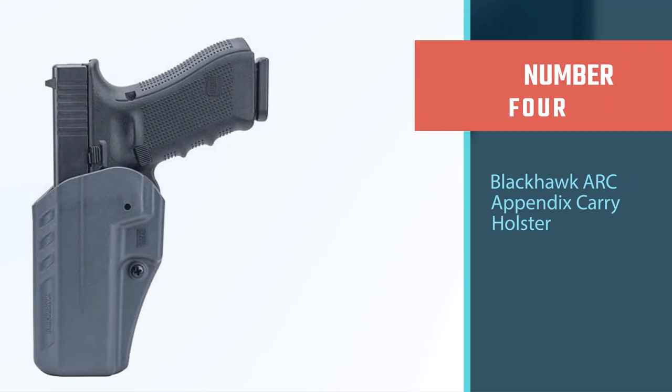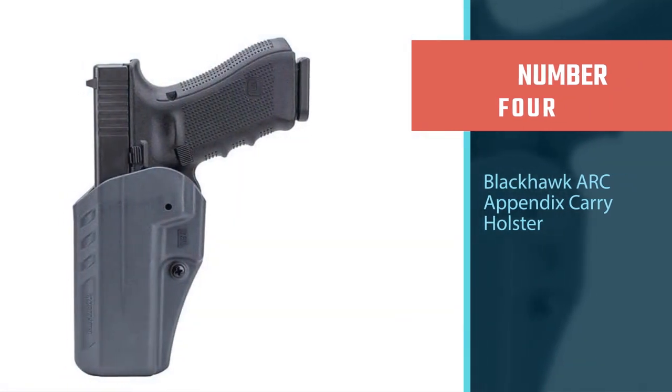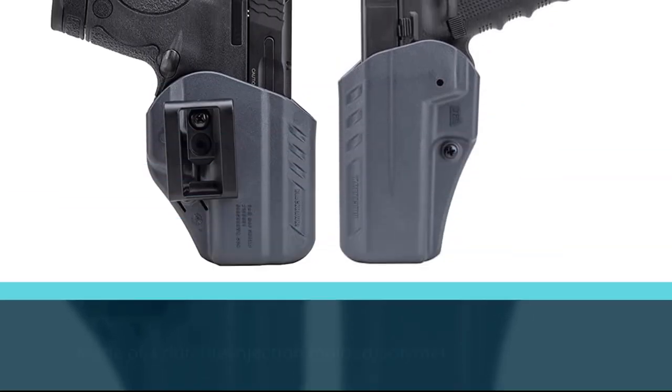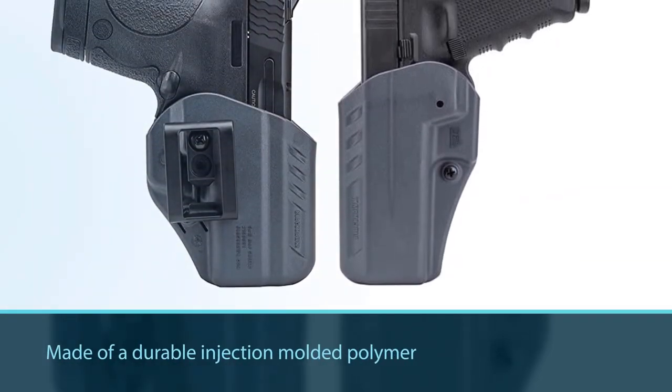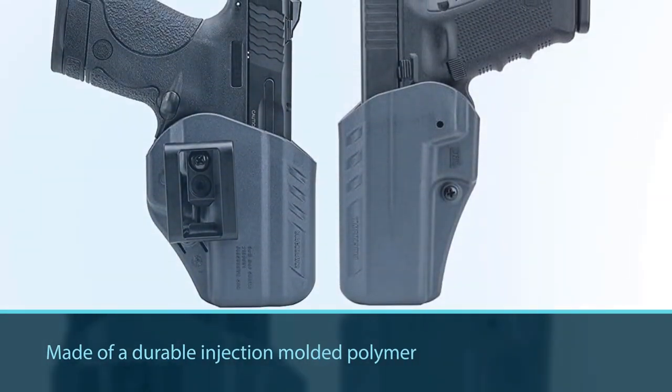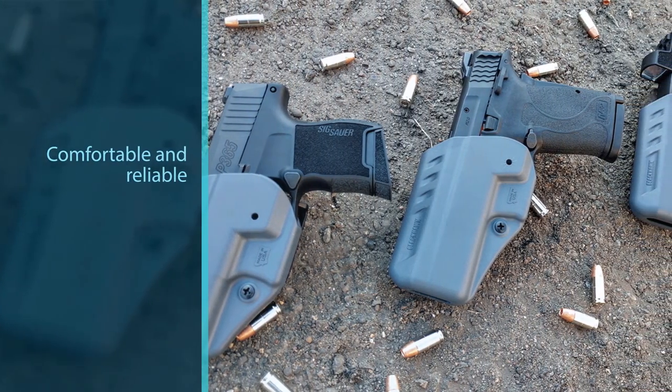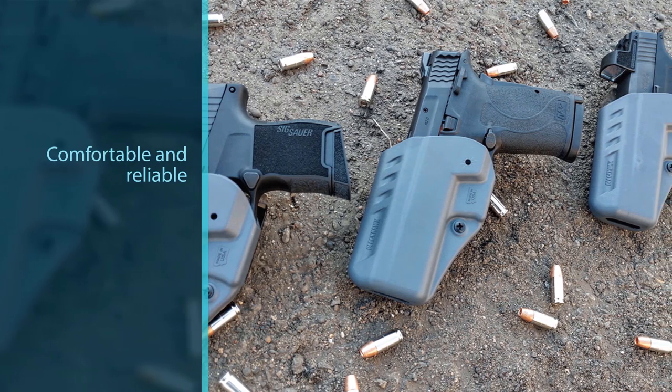Number 4. Blackhawk ARC Appendix Carry Holster. There isn't anything too fancy about the Blackhawk ARC holster. It's a reliable holster that does what it's made for. It might not be the absolute best AIWB holster, but for the money, it's hard to beat.